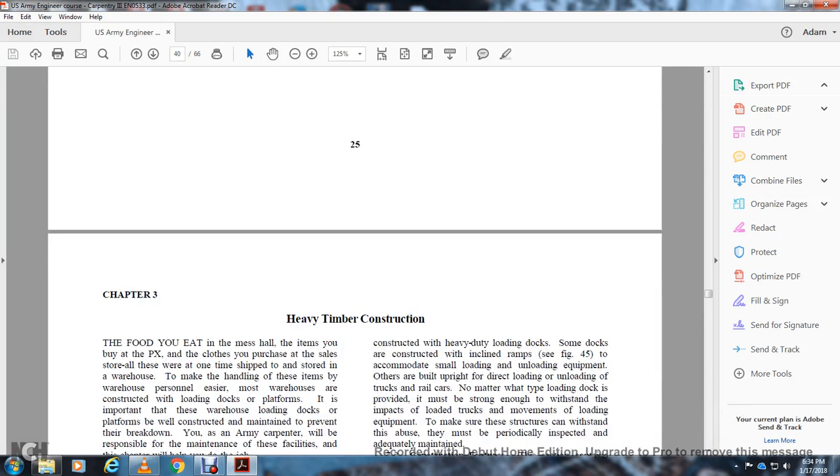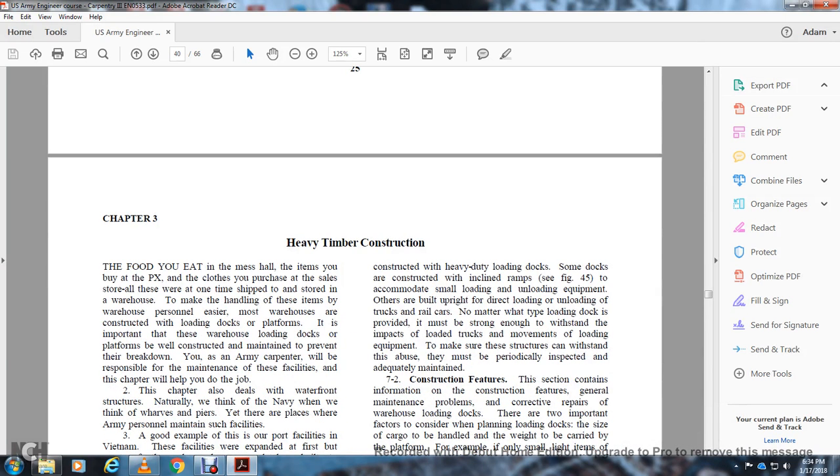Chapter 3, Heavy Timber Construction. The food you eat in the mess hall, the items that you buy at the PX, the clothes that you purchase at the sales store were at one time shipped to and stored in warehouses. To make the handling of these items easier for warehouse personnel, warehouses are constructed with loading docks or platforms. It is important that the warehouse loading docks and platforms be constructed and maintained to prevent their breakdown. The Army carpenter will be responsible for the maintenance of these facilities.